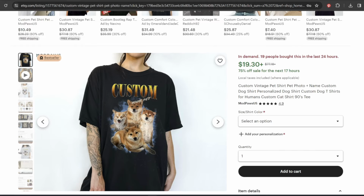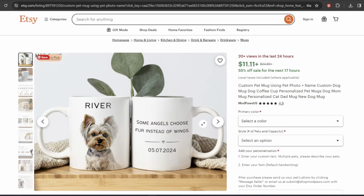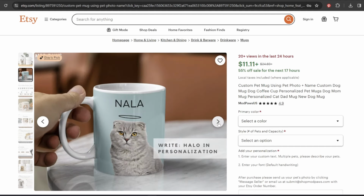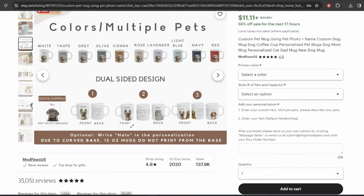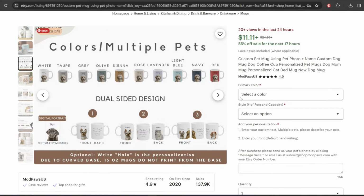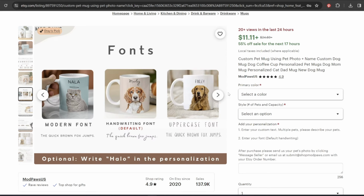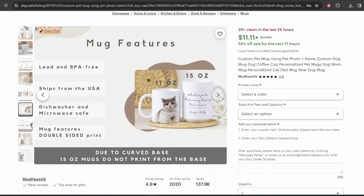So coming back to their listings, there are also a few features in their images that are helping them boost their sales as well. So, for example, this one is an Etsy's pick. It is extremely popular, and you can see that the picture is really pretty and well done. But what I like the most about their images is that they have a lot of informational or how-to graphics that make things super easy to understand. So they tell you all of your different options. And then there's another beautiful example. They show you your different fonts, and then they give you the different mug features.